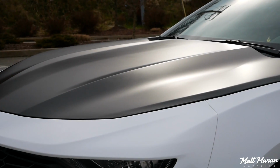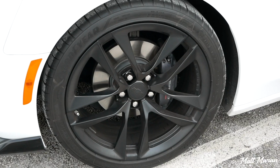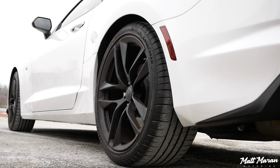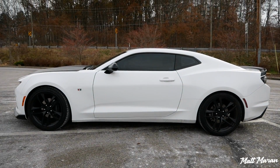You also have these larger 20-inch wheels instead of the normal 18s you usually get on V6 Camaros, and so those look great. And you also have some wider tires in the back as well that go along with the 1LE package here. You also have the black mirrors, and you have the black spoiler there in the back.